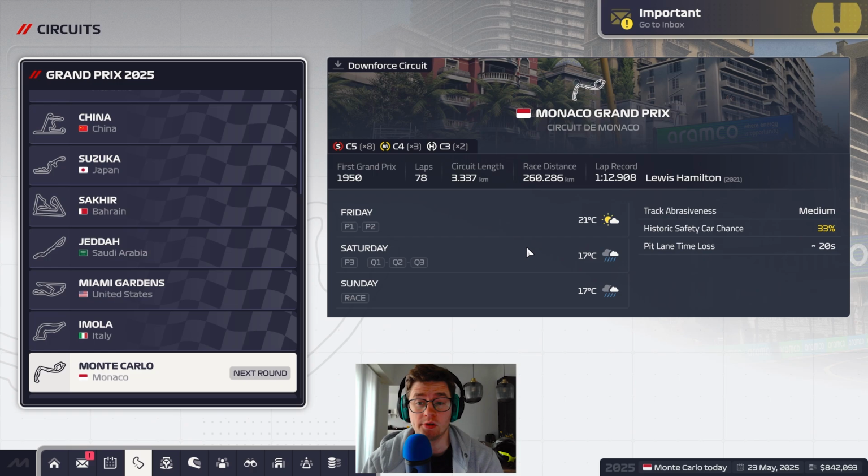Alright, so coming into the Monaco Grand Prix weekend, we have obviously a normal structure, just 3 practice sessions, then qualifying and the race. But as you can see, heavy rain predicted for both qualifying and the race, which, if it is anything to go by our previous race where we had some rain, is not going to end well. But we will sure try to. There's a 33% chance of a safety car, which is actually less than I would imagine Monaco having with how tight of a track it is. But yeah, let's head into qualifying and see how we can do.